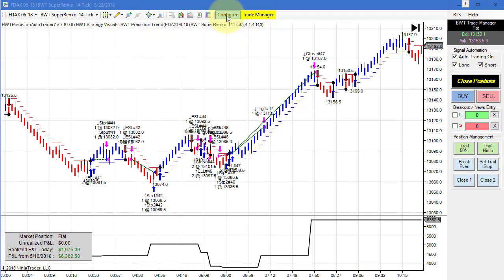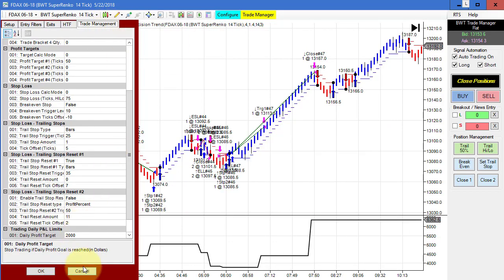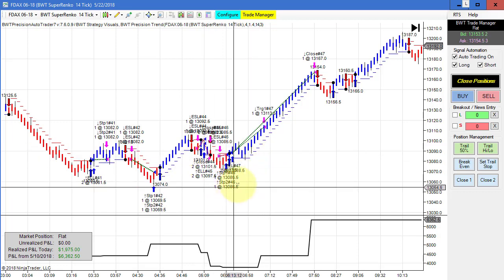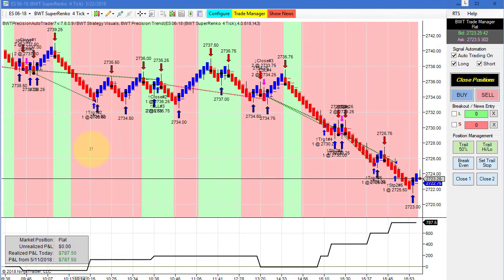Okay, once again, the DAX coming through on the BWT Super Renko 14 tick, and this one is the one with our $2,000 goal. And it looks like we had three winners and just a couple of small losers here. There's actually three losers, but this still came through and hit its goal.